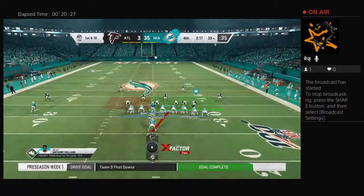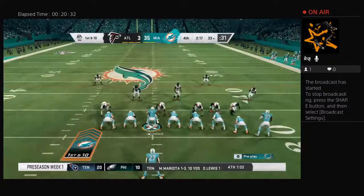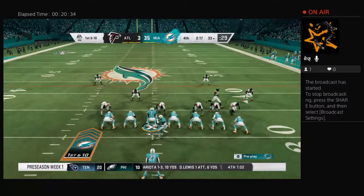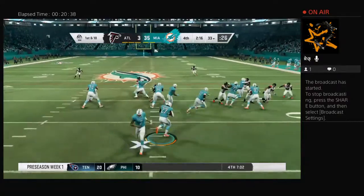The Dolphins at the line ready for their next drive. The outcome of this one, well, we know who's going to win it. It's just all window dressing at this point. Got me thinking, what's the biggest blowout that you've been a part of as a player, a broadcaster?